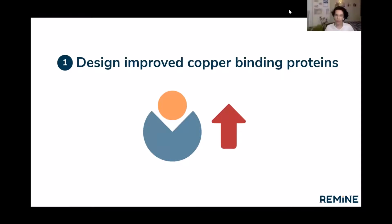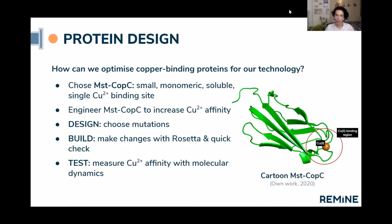The first goal of our project was to design an improved copper binding protein for our bioreactor. First, we needed to choose a suitable copper binding protein to use in our reactor. Many copper binding proteins exist, but we settled on the protein MST-CoPC. MST-CoPC is a good choice because it is small, monomeric, fully soluble, and has a single copper-2 binding site. Its sequence and crystal structure are also known, making it easy to work with.